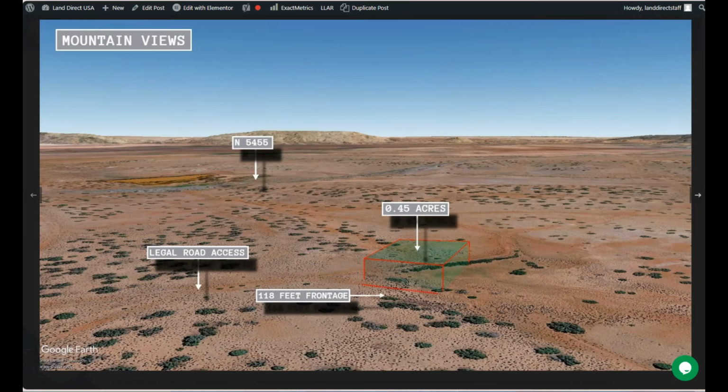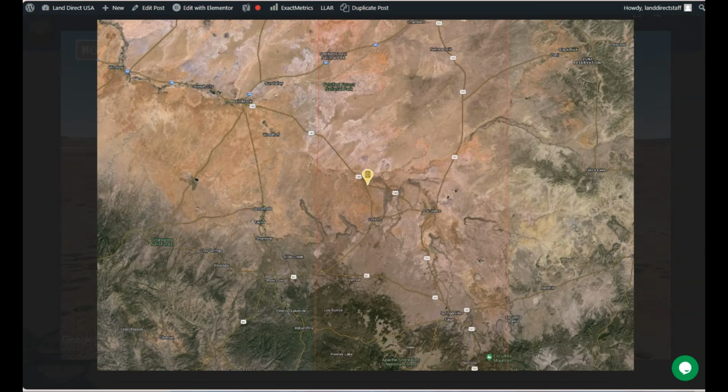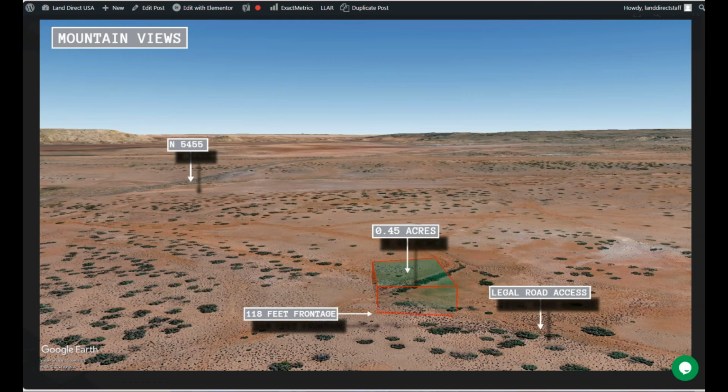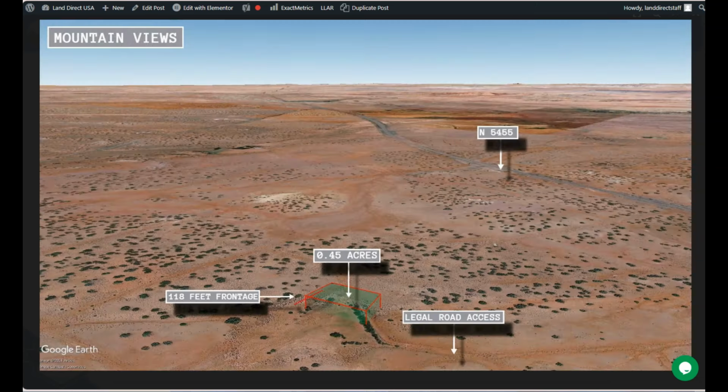And here you go. Now, Concho is situated in the northeastern part of Arizona. It is about 175 miles east of Flagstaff. So it's located in the White Mountain region of the state. Now, this slide here is showing all the other properties that we're selling here in Concho. So we are offering adjoining lots. You can purchase two or more lots, or you can purchase this lot individually.